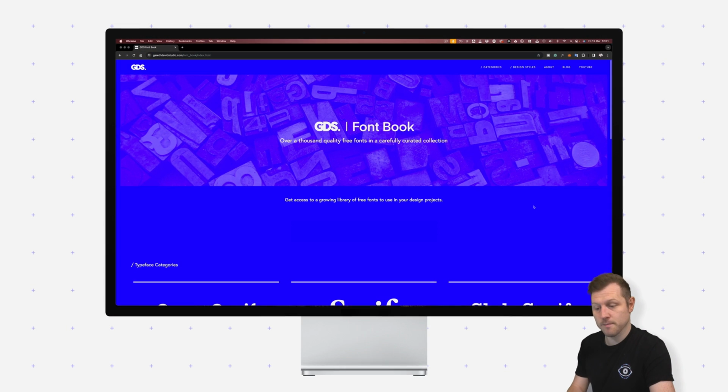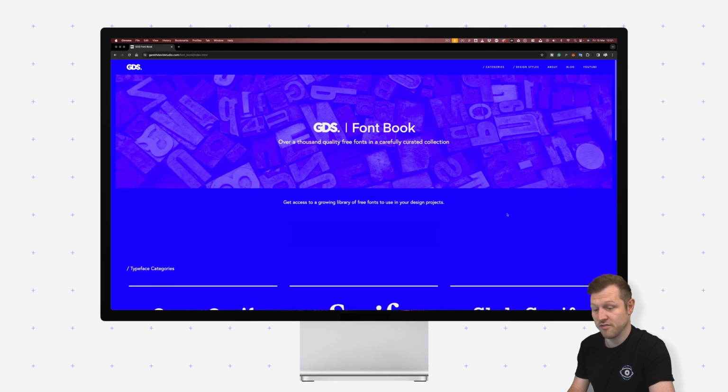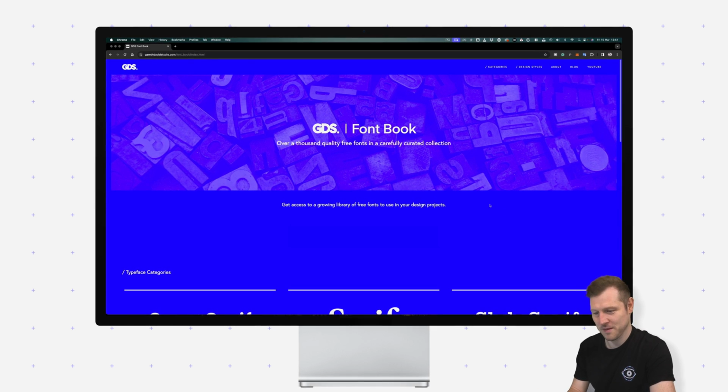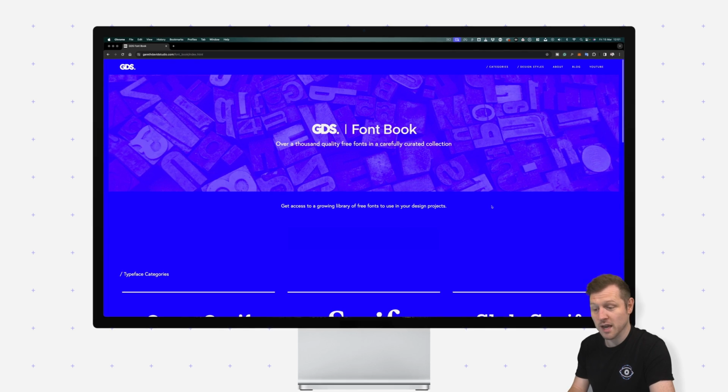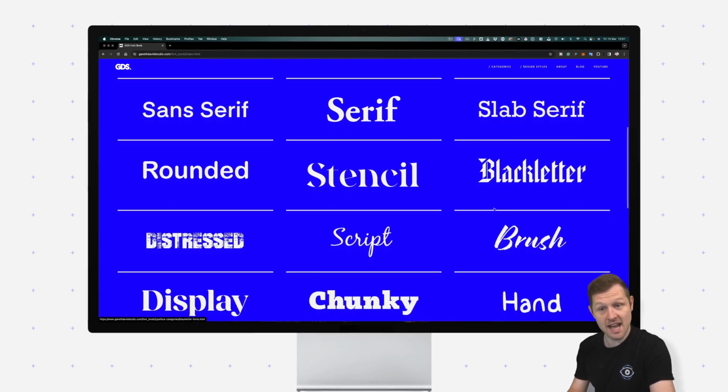So the GDS Font Book is a web portal I have set up with over 1,000 curated free fonts. Yes, I have trawled the internet so you don't have to. The GDS Font Book contains a growing library of over 10 key categories with tons of free fonts to access.